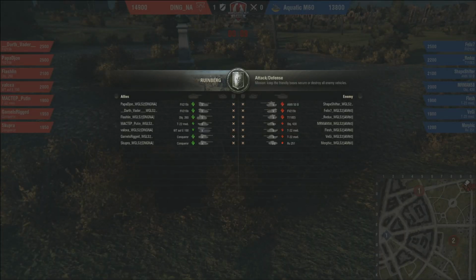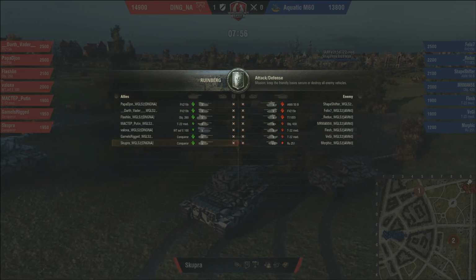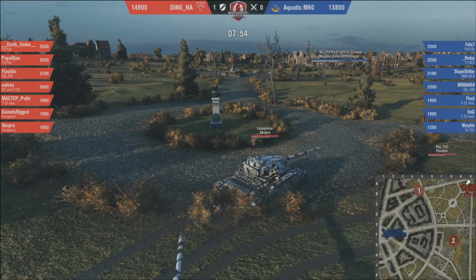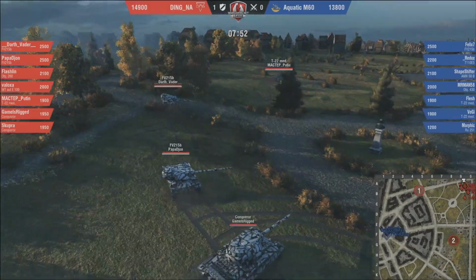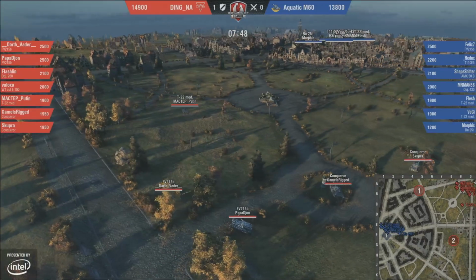Four tanks. Ding and A with two 215s, a 260, a T-22, a W-100, and two Conquerors. Four AM-60s, a 50B, a 215, an E-5, a 430, two T-22s, and an RU-251. It's just an intimidating name for a tank, a Conqueror. Oh, yeah, an FE-215B. Eh. Oh, an Object 430. Eh.